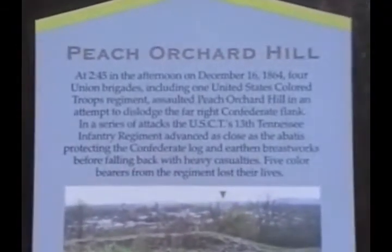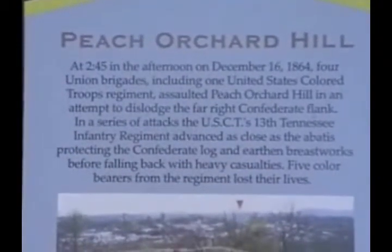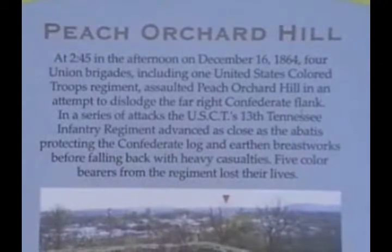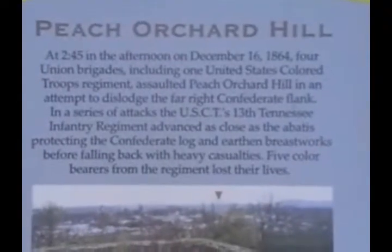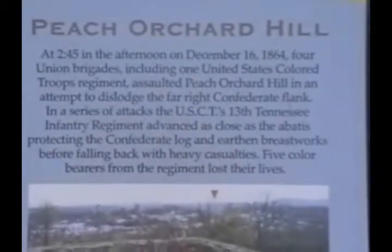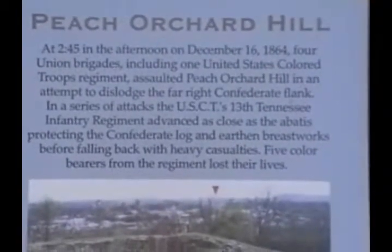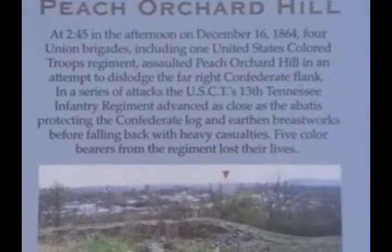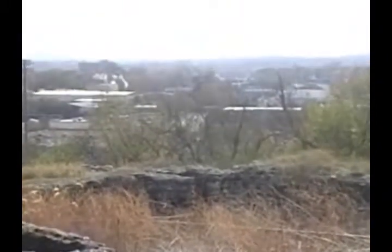This sign reads, "At 2:45 in the afternoon on December 16th, 1864, 4 Union brigades, including 1 United States Colored Troops regiment, assaulted Peach Orchard Hill in an attempt to dislodge the far-right Confederate flank. In a series of attacks, the USCT's 13th Tennessee Infantry Regiment advanced as close as the abattis, protecting the Confederate log and earthen breastworks before falling back with heavy casualties. 5 color bearers from the regiment lost their lives." As the camera pans up, you can see Peach Orchard Hill off in the distance.